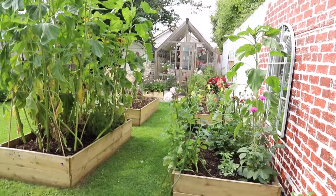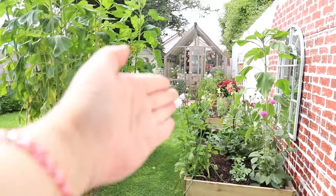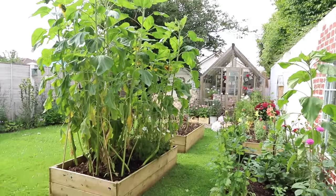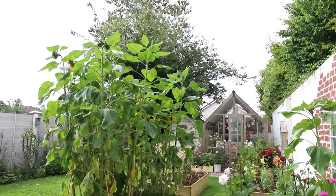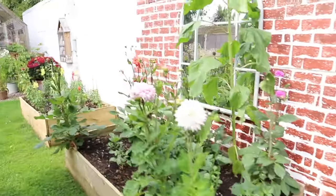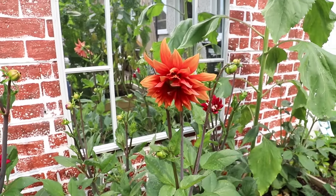Okay, welcome to the back. If you remember, earlier in the video, this was the rectangle square. It's grown so much. Sunflowers, remember, teeny tiny. Now I have to admire them from the window upstairs. So dahlias are starting to open. Actually, I got a couple more open today. I love the look of this.